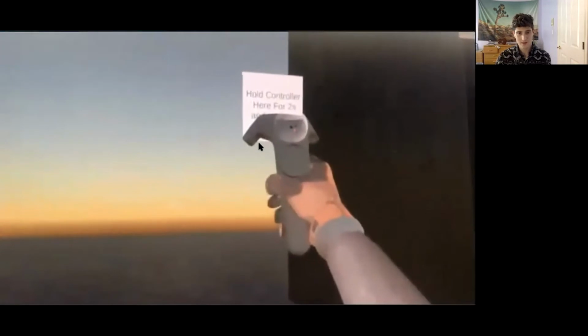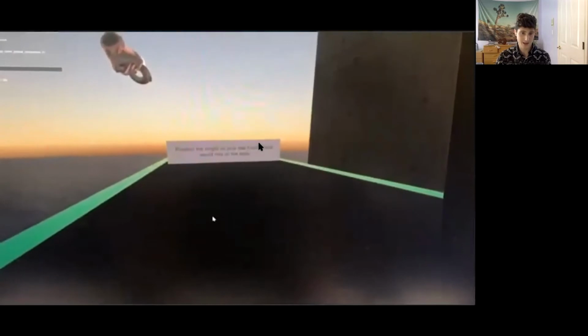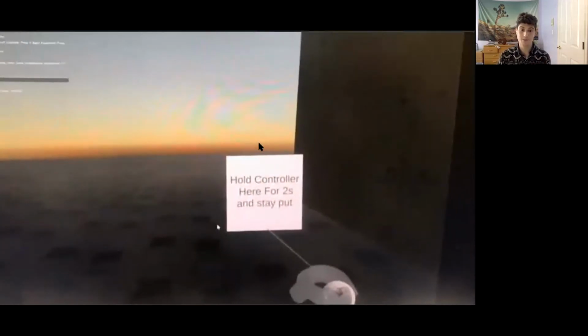They have to stay at the end. We ask them, hey, where do you think your real hand is? They make a guess using a plane they can control. Then we ask a question about embodiment, and then we repeat this a lot.